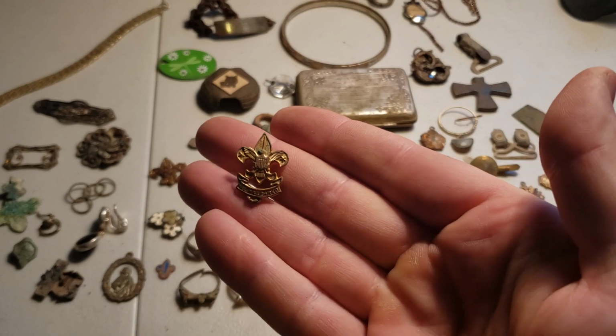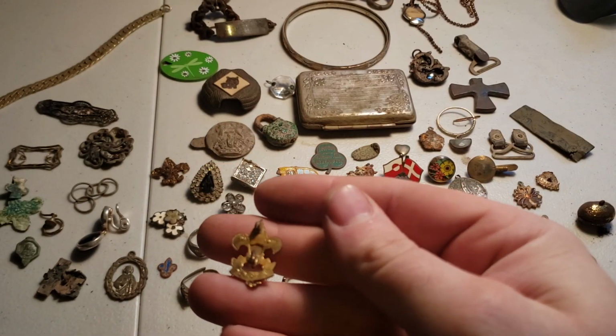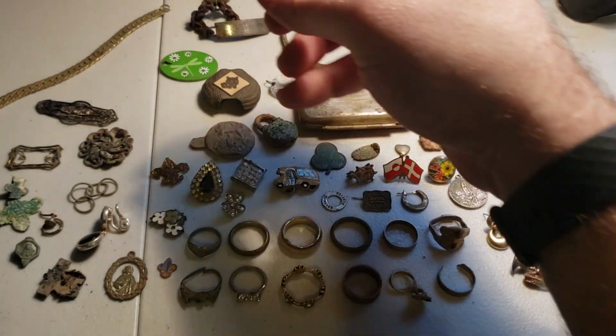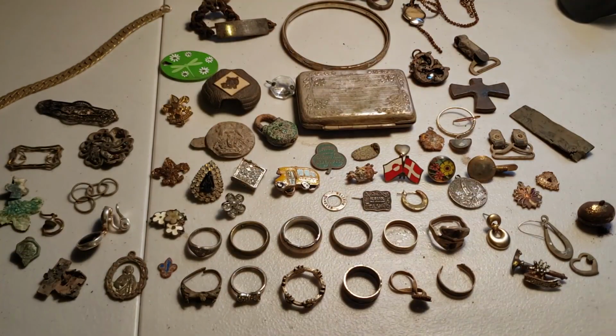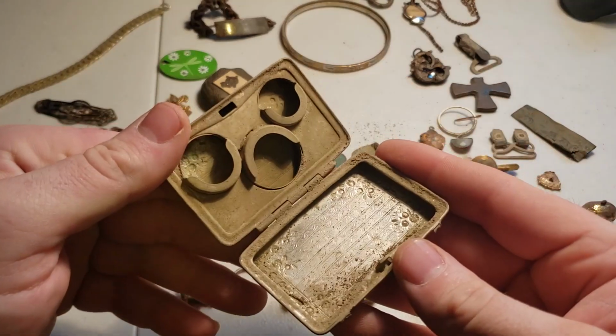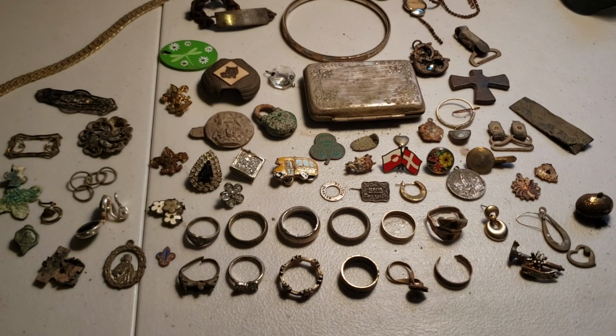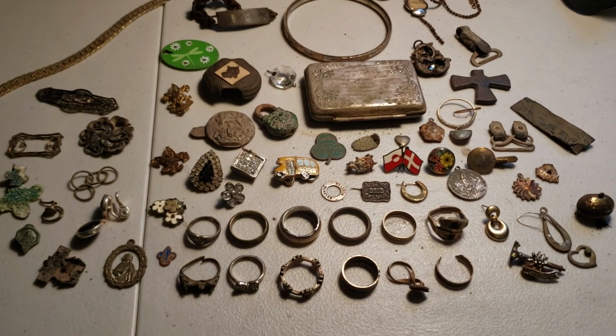This cleaned up super nice. Look at that. I think the patent date on the back says 1911. So, real old piece of Boy Scout history right there. This one hurt. This is an old coin purse with no coins. But lots of various clad jewelry here. So, kind of exciting to find it, just to have it in the old junk box.